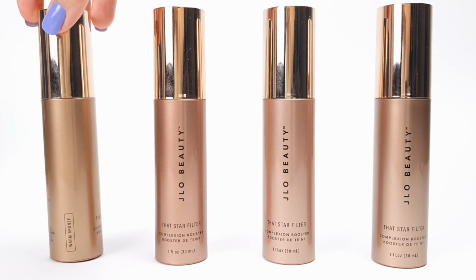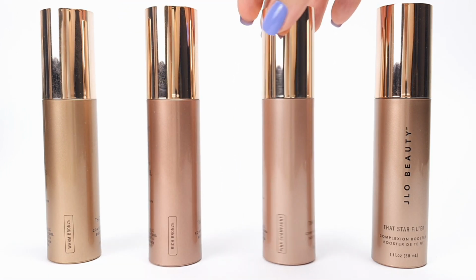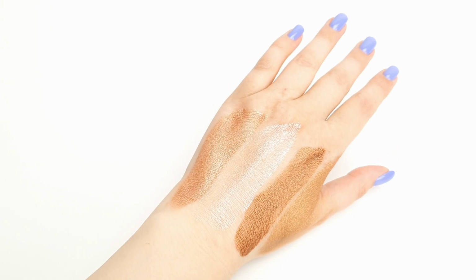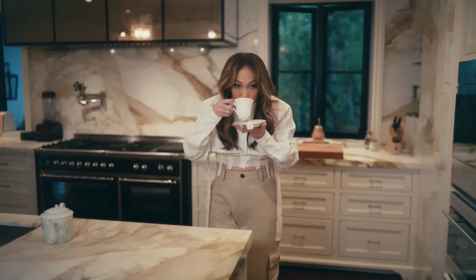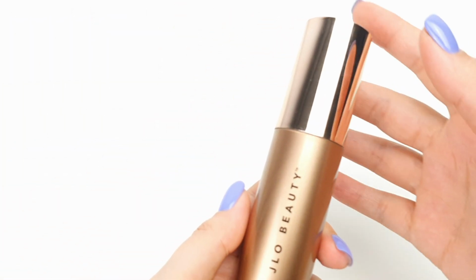I actually bought all of the shades. Some of them are phenomenal, but some are surprisingly bad. I tested them all side by side and spilled some tea, so you know exactly what to expect. Let's start with Warm Bronze.